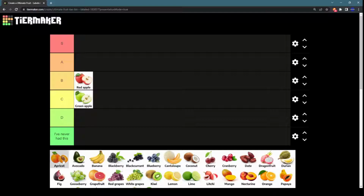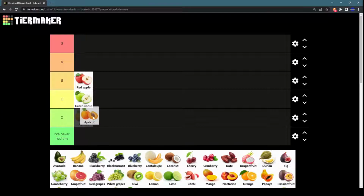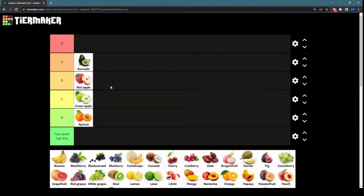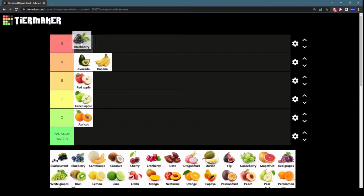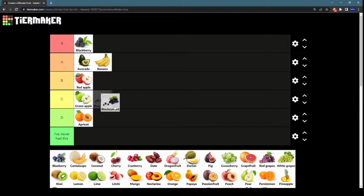Moving on, apricot. I don't really like apricot, so that will go in D. Avocado. Let's see. I like avocados. I'm going to put avocado in A tier. Bananas. Again, I like bananas, so I'm going to put that in A tier. Blackberries. One of my favourite fruits. S tier. Blackcurrant. B tier.